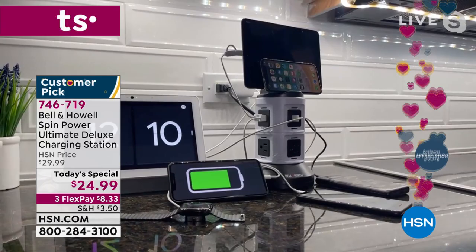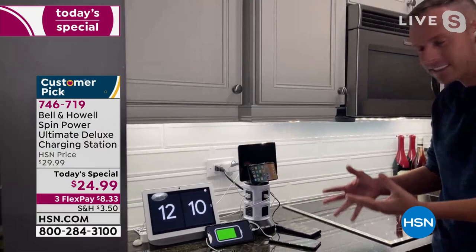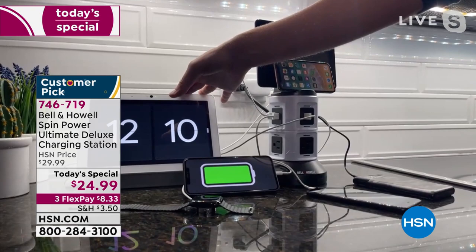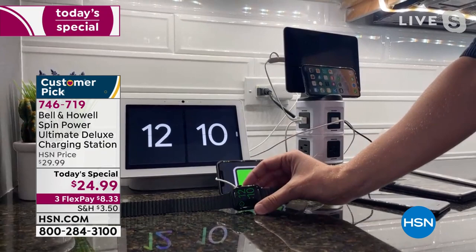This is more phones than I have in my house, but you have a family, right? And as the boys get older, they're going to have phones. I have a couple of phones. I got a tablet, an iPad, another portable charger. I have a Google Nest Home that I can adjust my lights with, and it tells me the time and gives me recipes and timers and all that. How about an iWatch? Do you have an iWatch you need to plug in? Well, this can become your charging hub right here.